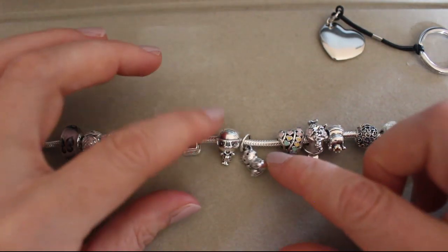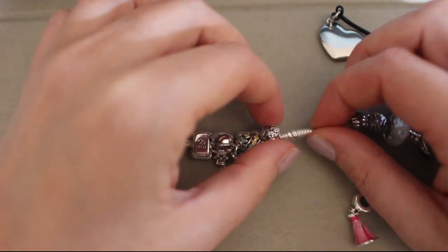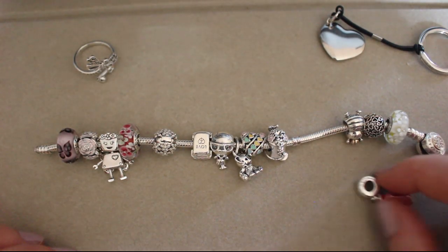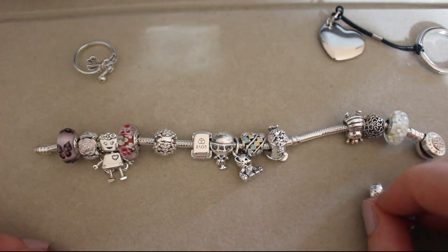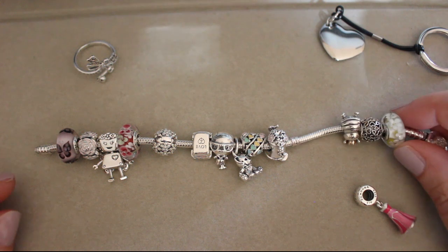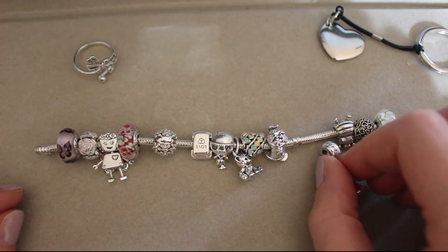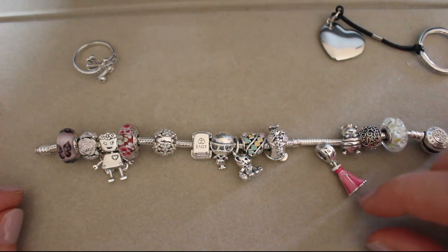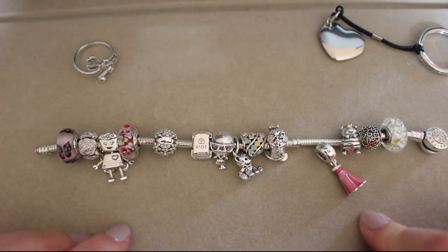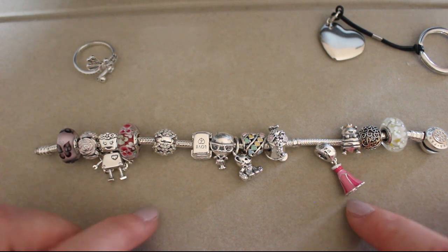So I have a dangle here, 2 dangles in the middle, in the center, a statement piece with the heart, and I still need a clip here. I need a Murano as well, but I haven't found a Murano which is stunning enough at the moment. So I think I am going to put Aurora's dress here, close to the queen bee, because it's going to balance out the pink of this merino. It's going to be perfect.